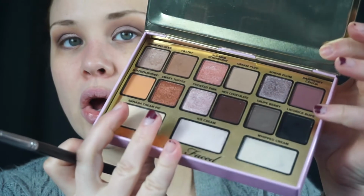Next, I'm going in with Licorice Rope, which is just a matte black, right there.